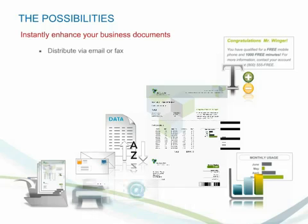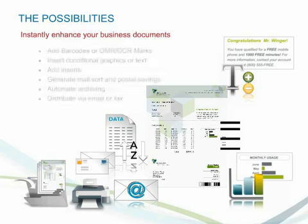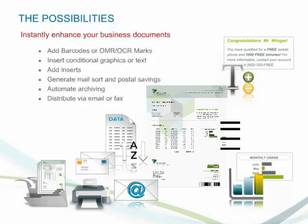And now that you have reduced your costs by eliminating pre-printed stock, why not reduce them even more by automatically emailing the documents? You could reduce the number of envelopes and save even more on postage and print.